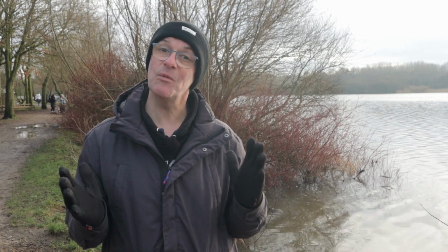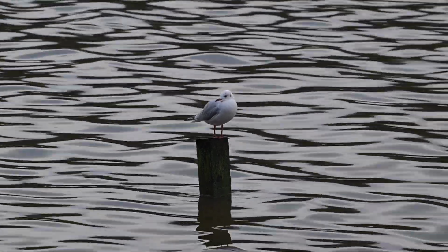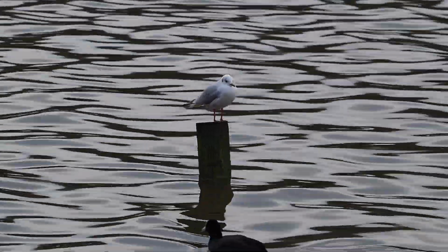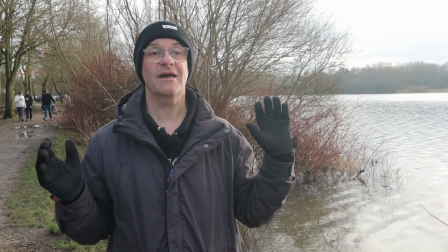Well, I've had a really super morning here at Pennington Flash. It never ceases to disappoint when I visit here, and I've certainly enjoyed myself. I've seen lots of different birds. They've been so easy to photograph, especially those robins that came right up to the camera. It's just been thoroughly enjoyable, and I can't wait to come back again.